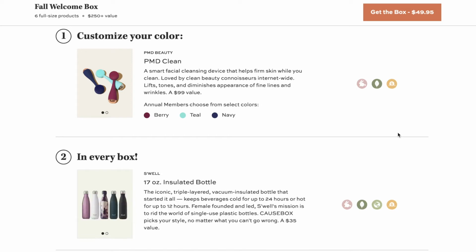The second item in every box is going to be that Swell 17-ounce insulated bottle. Honestly, these first 2 items here were exactly the same as in the summer welcome box because I also received the Swell insulated bottle. So this is also not customizable, but there are quite a few variety of options here, as you can see as they flow through here, and CAUSEBOX will choose your pattern or your color for you. If you haven't used a Swell in the past, I would say definitely try to pick one up if you see one on sale, because it does definitely keep your hot beverages hot and your cold beverages cold for like a ridiculous amount of time.